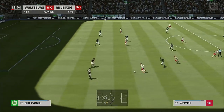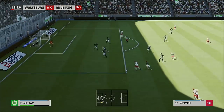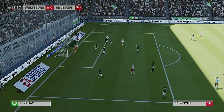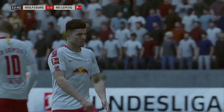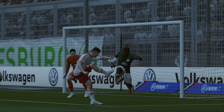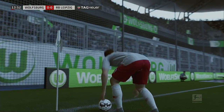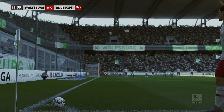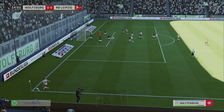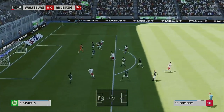Forsberg. Werner. Going forward well. Chance to put it in the box from here. To take the lead. Good block. We're going to get a corner here because of that deflection. The crowd sensing momentum here. They want to see their team make the most of it. In goes the corner, and the goalkeeper has done well to stop that one.